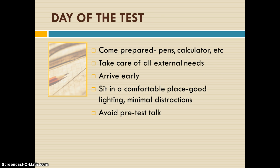The day of the test. It's important that you come prepared. Make sure you have your pens, calculator, whatever materials you need. Make sure you've taken care of all of your external needs, such as returning any phone calls, turning off your cell phone, using the restroom.